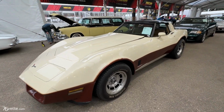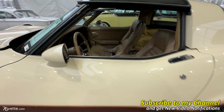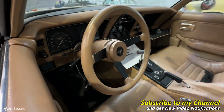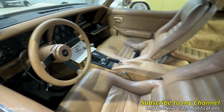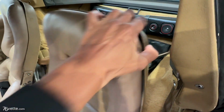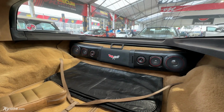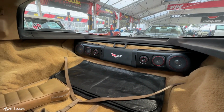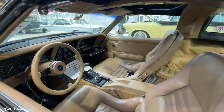Here we have Lot B49, a 1981 Corvette Coupe. Odometer reads 5,632 miles. It is beige and dark bronze over saddle interior. It also has the sound bar. That is a very good addition to these cars.